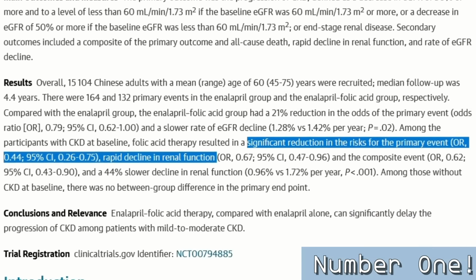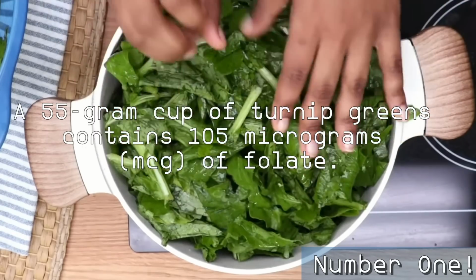So add turnip greens to your diet and also consider a B vitamin supplement. I've talked more in depth about what vitamin supplements are the best in my video up here.